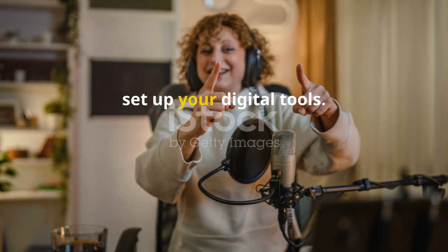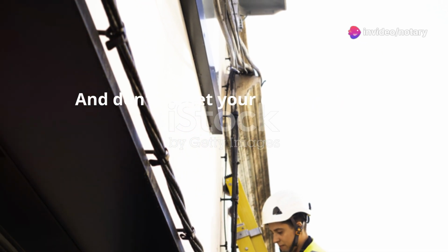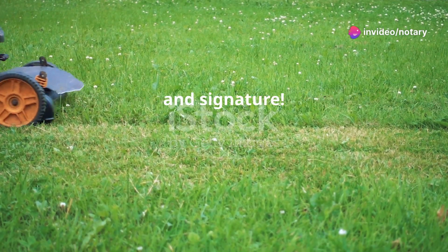Finally, set up your digital tools. You'll need a webcam, microphone, and secure internet connection. And don't forget your electronic seal and signature.